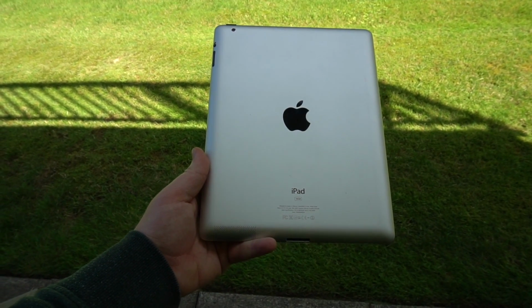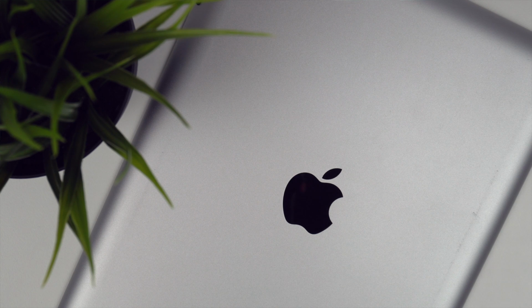Spec wise, the iPad 2 is pretty darn good for 2011. In fact, I'd say it's actually too good, and I'll explain why in a moment. But we had the Apple A5 chipset, which was the first dual-core processor from Apple, and a full 512 megabytes of RAM. When the iPad launched with iOS 4, it absolutely blew everything else out of the water in terms of speeds, and it would continue to fly up until about iOS 7 or 8.